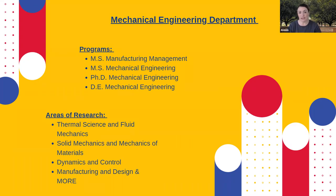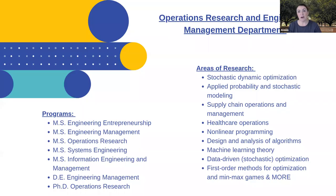Areas of research include thermal science, dynamics and control, and manufacturing and design. Again, lots of opportunities for students to be doing research. Then we have our operations research and engineering management department.